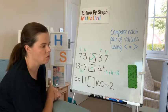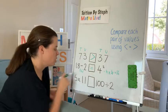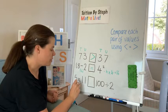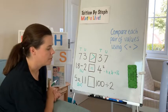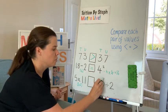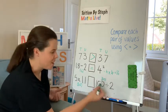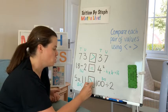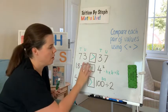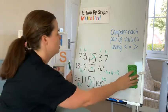And you're fine to do notes like this if it helps you. Same with the last one. You've got 2 calculations, so you just complete them. 5 times 11, 5 11s are 55. Okay. 10 divided by 2. So what's half of 10? Half of 10 is 5. So we've got 55 on this side, 5 on this side, and we know that 55 is bigger than 5. So that's how you complete it. Don't worry if it's not just digits on each side, if you need to do a calculation.